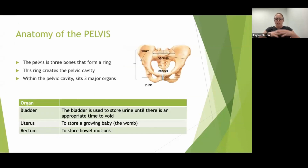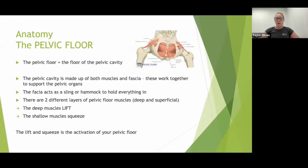So we'll just go through a little bit of the anatomy of the pelvis and the pelvic floor there. So you've got your three pelvic bones that form a ring, and this ring creates a pelvic cavity where all of those organs sit in, and they are three major organs. So you've got your bladder, your uterus, and your rectum. Pretty straightforward. We can go through a little bit of the anatomy of the pelvic floor.